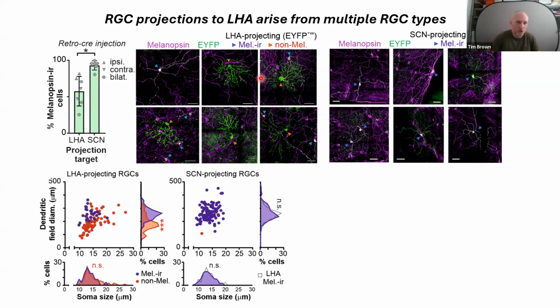These plots at the bottom just show some quantification of that in terms of the dendritic field diameter and soma size for cells that we could retro-label. This highlights the fact that for the non-melanopsin immunoreactive group that project to the lateral hypothalamic area, shown in red, there's a diversity of dendritic field diameters and soma size, suggesting at least two different populations of cells.